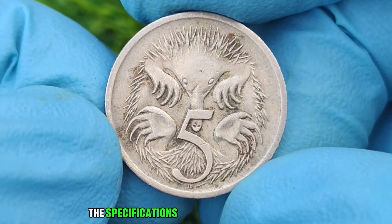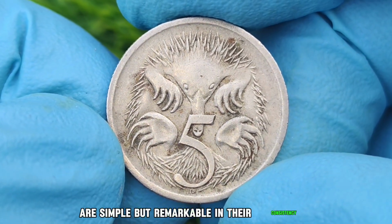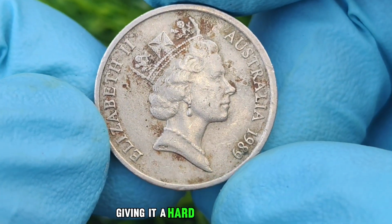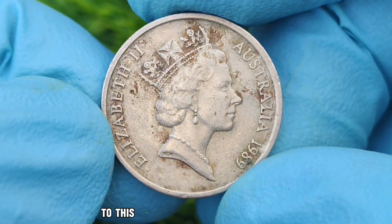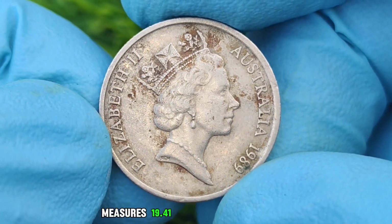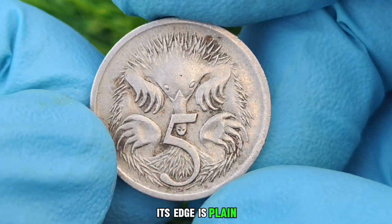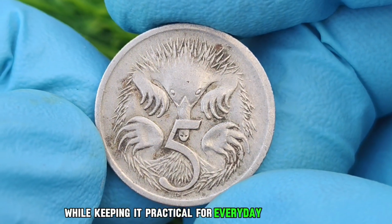The specifications of the 1989 5-cent coin are simple but remarkable in their consistency. It is struck from cupronickel, 75% copper and 25% nickel, giving it a hard, durable surface that has allowed many coins to survive in circulation to this day. The coin weighs 2.83 grams, measures 19.41 millimeters in diameter, and has a thickness of 1.30 millimeters. Its edge is plain, distinguishing it from higher denominations while keeping it practical for everyday transactions.